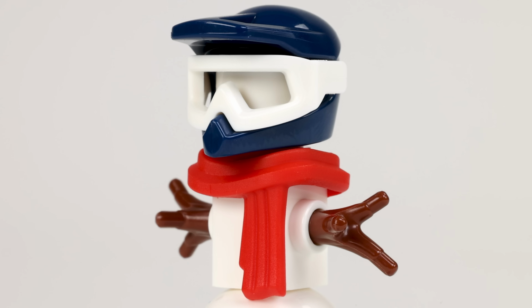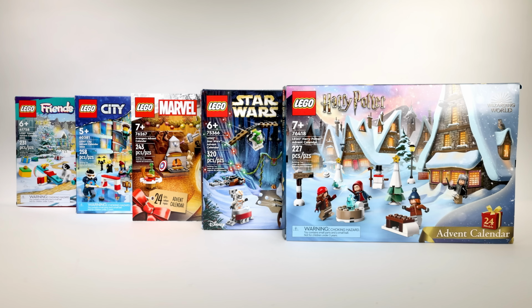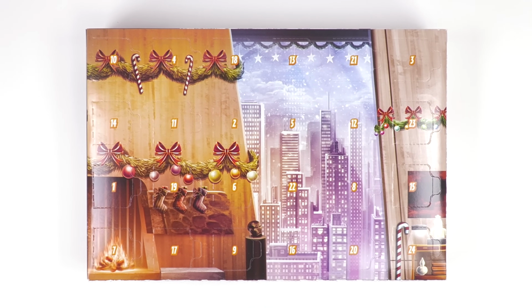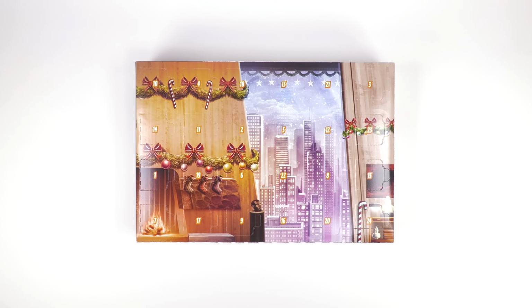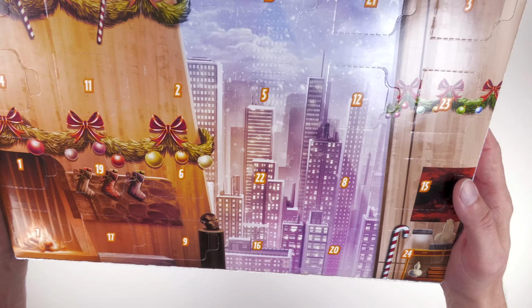But will this icon of winter be enough to knock Autumn off the top spot? I think it's about time we brought out an A-list calendar. Well, LEGO City were just a little bit upstaged there. You don't bring a snowman to a minifigure day. Hopefully those marvellous Avengers won't let us down. Now the question is, where is door number 1?